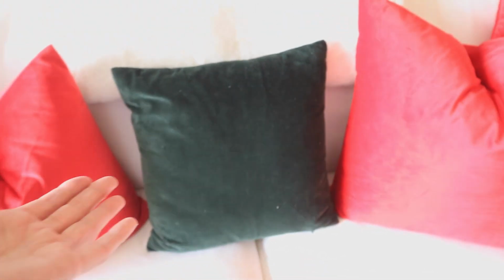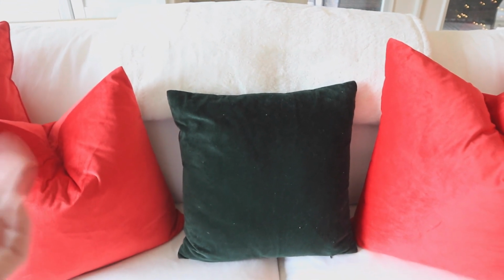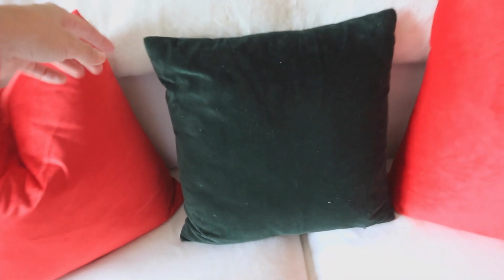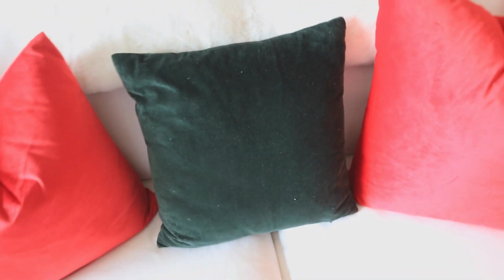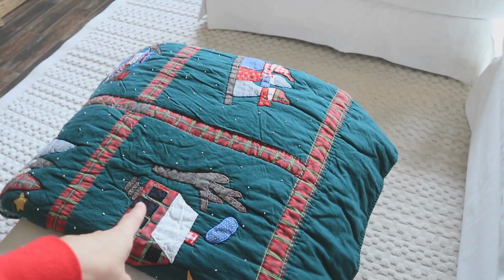And then this one is really interesting because I actually have one in my bedroom, and it was for my bedroom. I used to put two of them, but the way that I did it this year in this house, I only needed one. So this little extra guy has been hanging out in a closet somewhere. And I thought, you know what, let me bring out this green, because I knew I was gonna bring out this beautiful quilt.